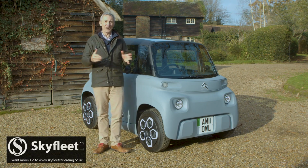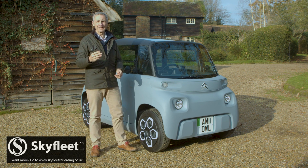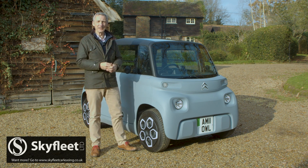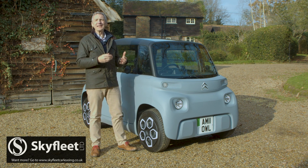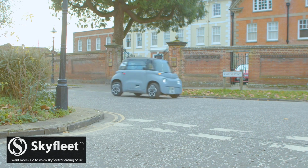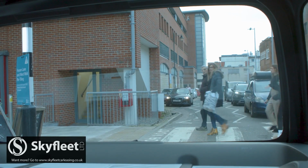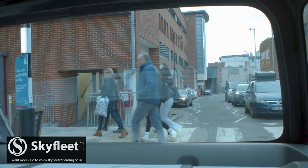For decades now, we've been offered new Citroen models which claim to rekindle the brand's original pioneering spirit, but here at last is one that really does. Like an early 2CV, it's original, it's fun, and in its own way, it's really quite desirable. Drive one and people you pass will smile and wave.